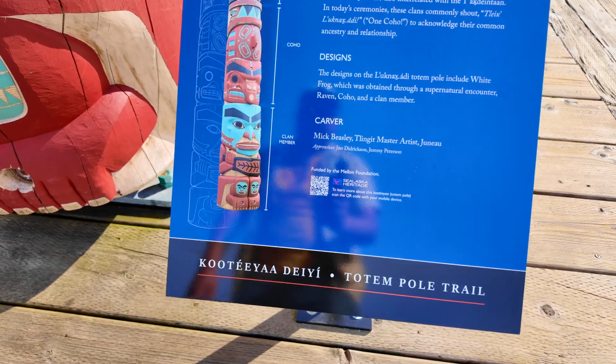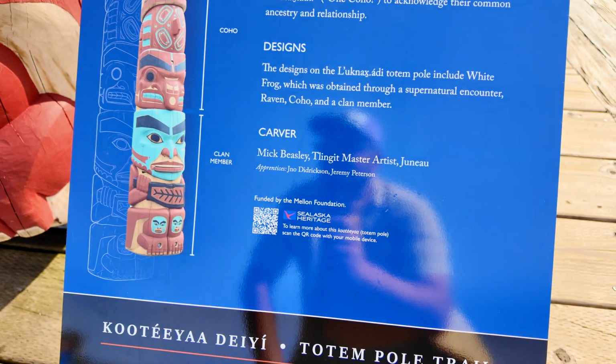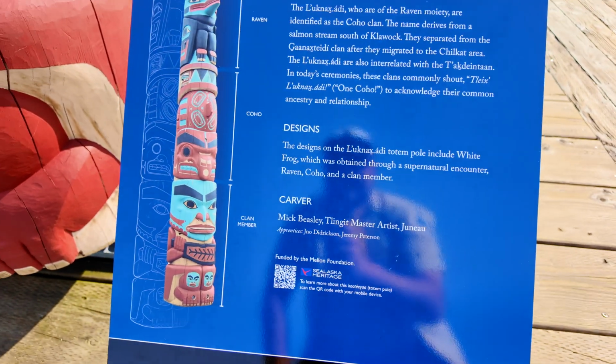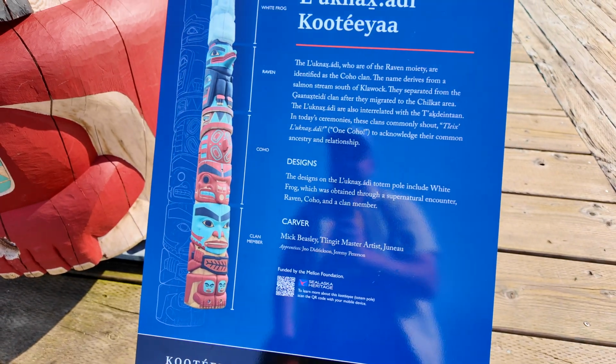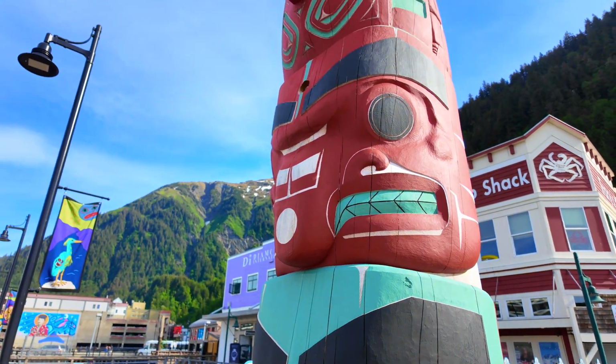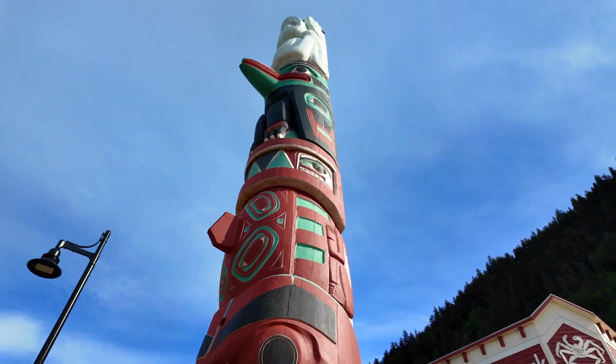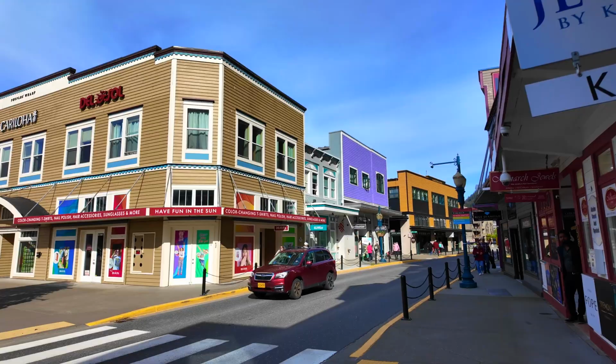Here you can see the actual characters. It's the carver on the bottom. That's the man who created this, Mick Beasley, the Tlingit master. There's a fish above that, the coho. Above that is raven. And at the top is white frog.